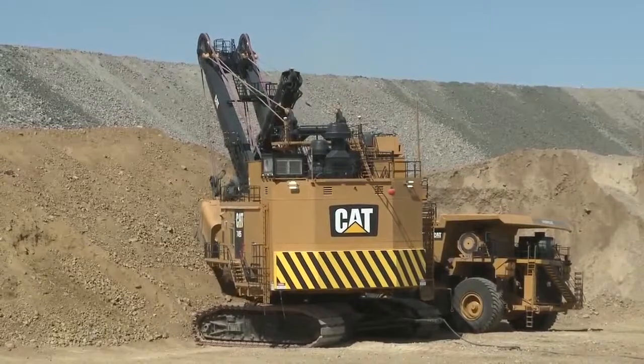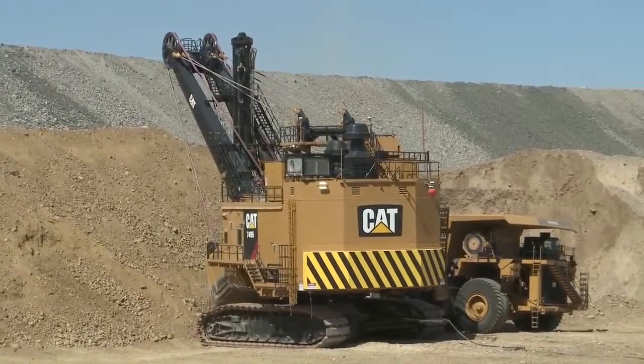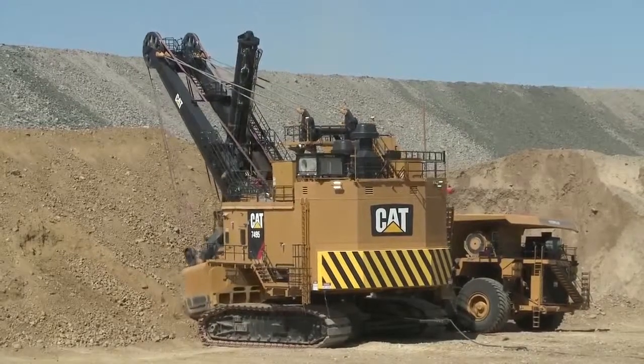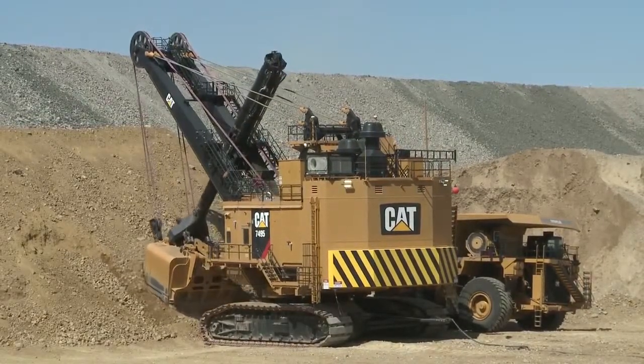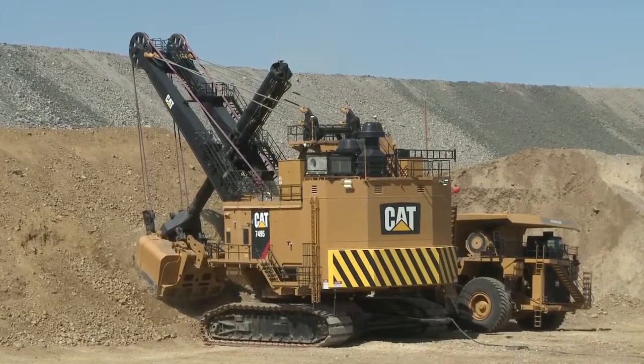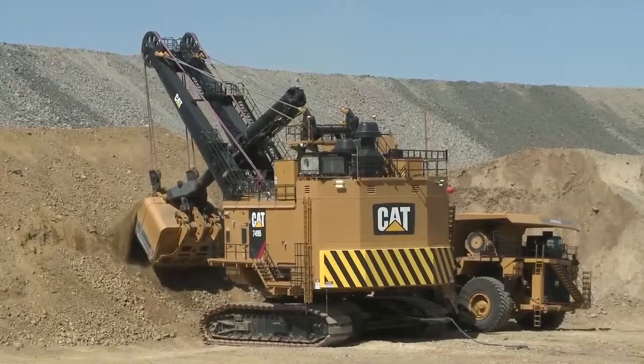One of the really cool things about this whole system is, if you've seen these, if you're used to running these machines, they run off of the grid. They run off of street power. That shovel is running off of two 3516 generators over there that are generating 4 megawatt of power.